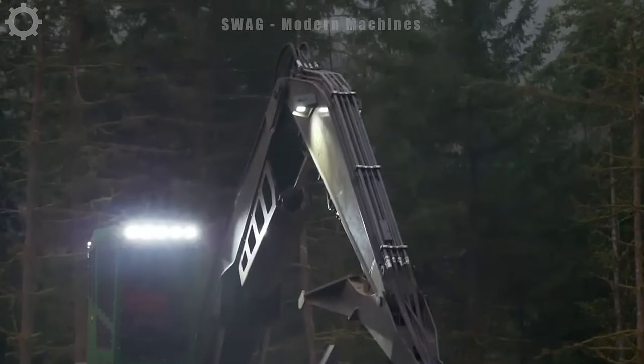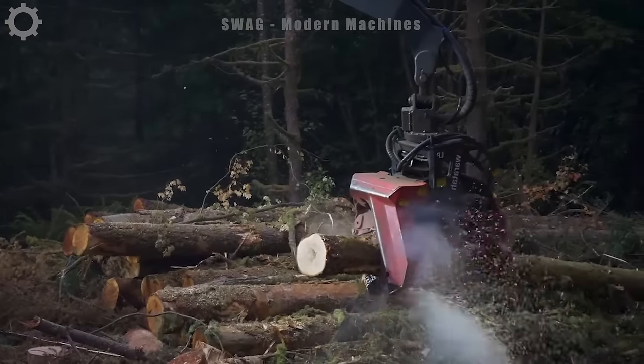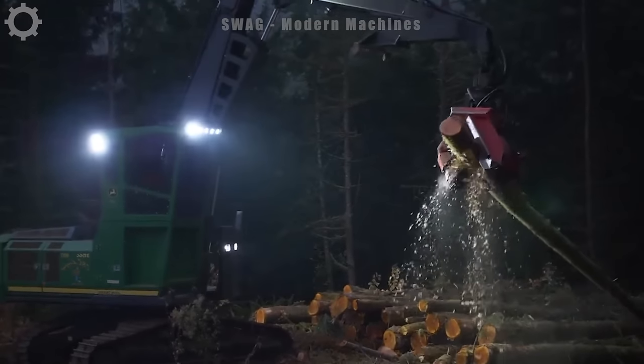John Deere cutting and logging machine with an impressive cutting capacity of around 30 cubic meters per hour. It easily processes many different types of wood, making it an essential asset in forestry operations.